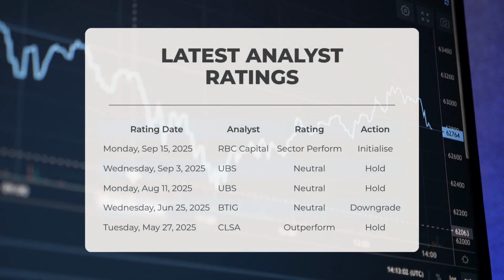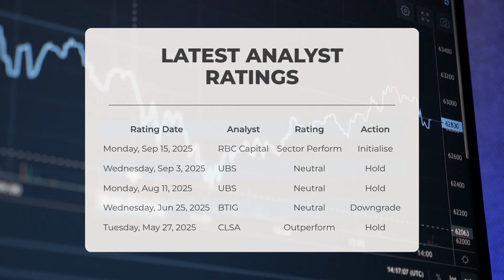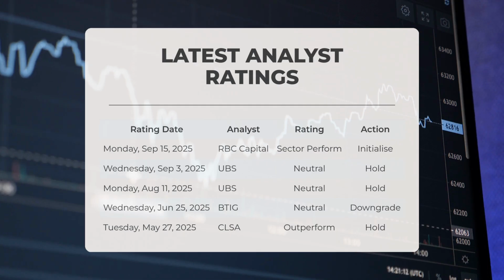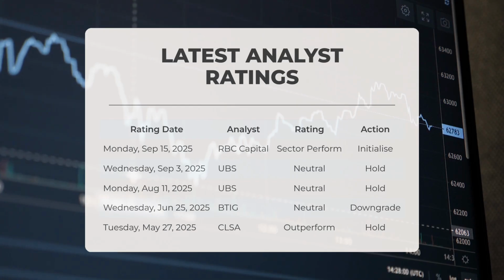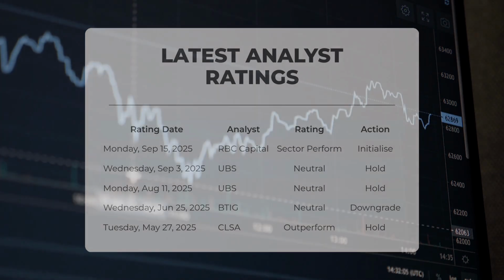Analyst ratings. On Monday, the 15th of September, 2025, it was reported that RBC Capital assigned SMR a sector perform rating with an initialize action. On Wednesday, the 3rd of September, 2025, it was reported that UBS assigned SMR a neutral rating with a hold action. On Monday, the 11th of August, 2025, it was reported that UBS once again assigned SMR a neutral rating with a hold action. On Wednesday, the 25th of June, 2025, it was reported that BTIG assigned SMR a neutral rating with a downgrade action. On Tuesday, the 27th of May, 2025, it was reported that CLSA assigned SMR an outperform rating with a hold action.